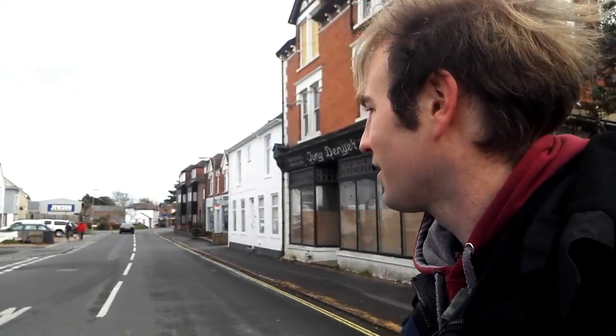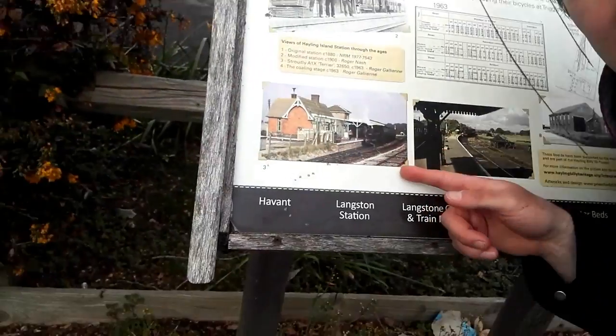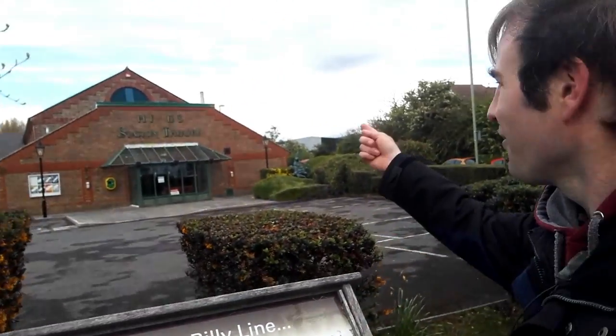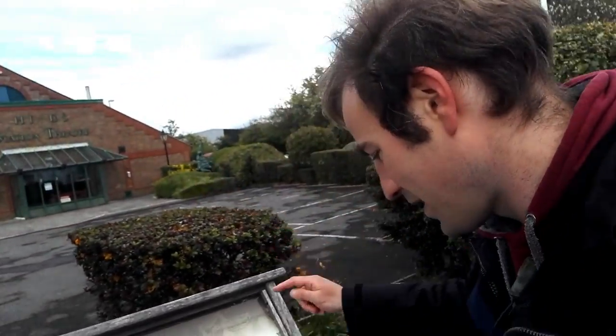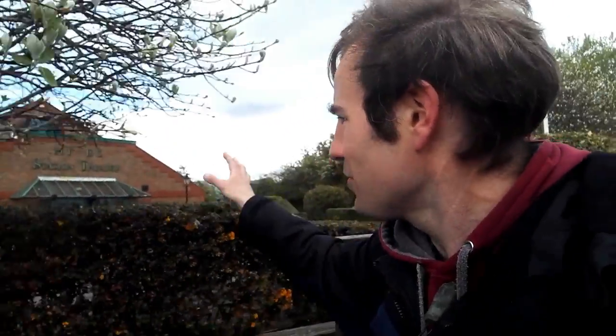We're going to cross here. There's an interpretation board there. So that is what the station would have once looked like. Now we have the Station Theatre. Have a look, that goods shed has survived. The rest of the station has been demolished, but the goods shed has survived. They've extended around it and it's now the Station Theatre. So that's really quite nice. You know, it's survived, it's got a new use.